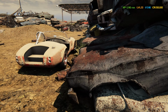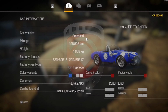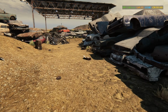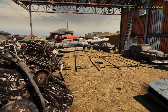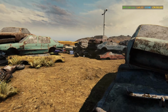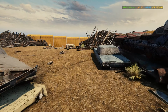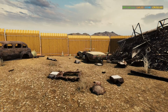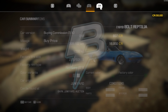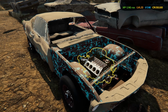To spend some money, we may have to go above our limit. 12. Ooh, what's in our limit? 10 to 15. Okay, how's that Corvette? 20. That's 15. That might be our vehicle for our shop build. How much is this Corvette? Definitely not. Ooh, Mustang Fastback.